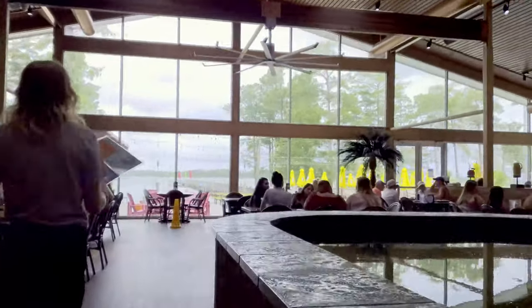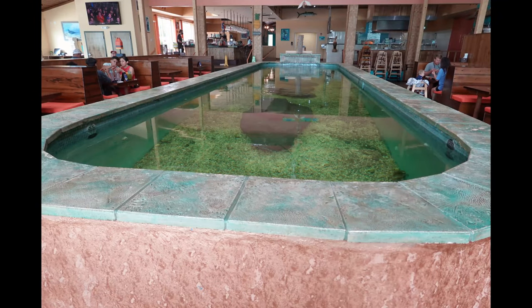You can also see this huge fish tank right here. So they do have some live fish in here. We're gonna look a little closer at these creatures. Online, they actually advertise this as a stingray tank, but I've been in here several times and I've never seen a stingray inside of it. It's always just been fish and crabs.